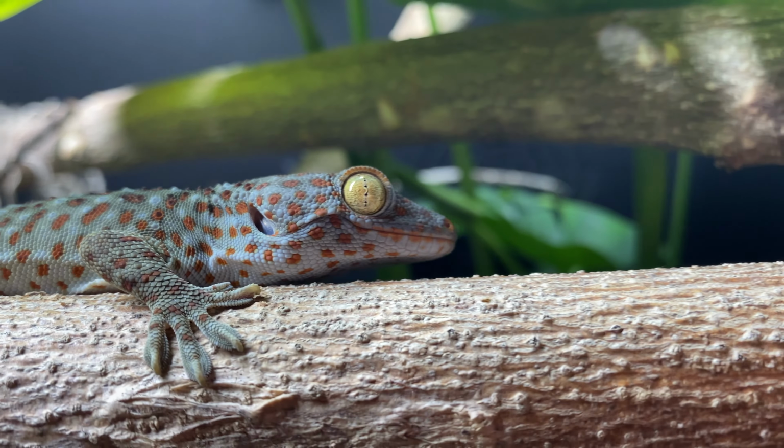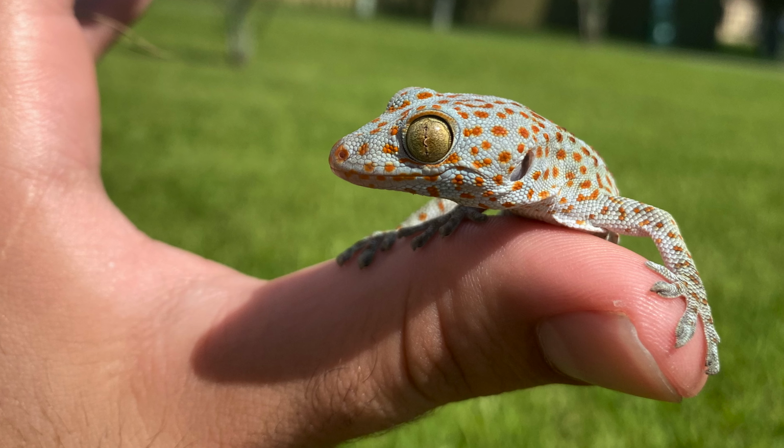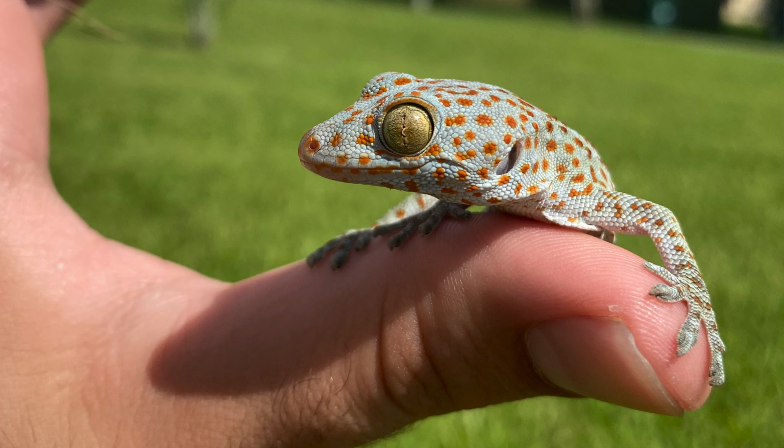So things like small rodents, scrambled eggs, and various fruits can be offered once or twice a month, just don't overdo it. You're also going to want to make sure that you gut load all of your feeder items so that your gecko can have the most nutrition as possible. And you're going to want to dust your feeders with calcium at least every other feeding.